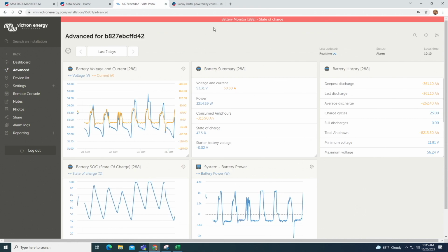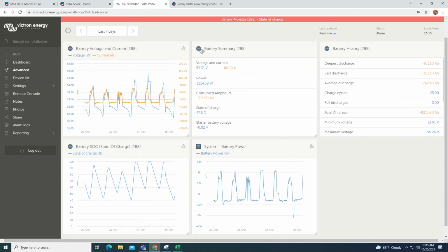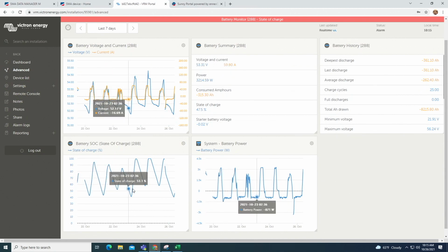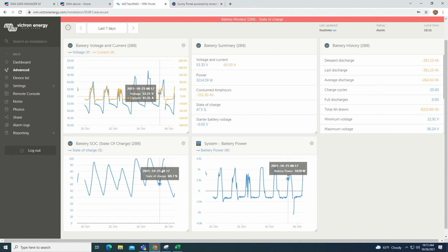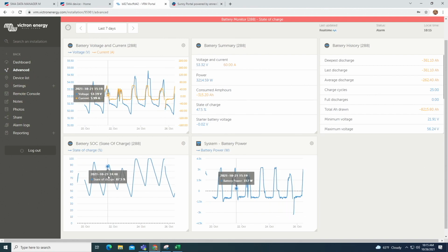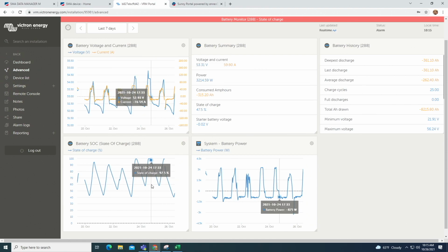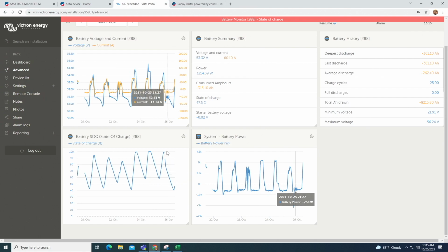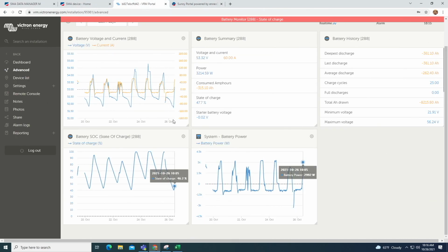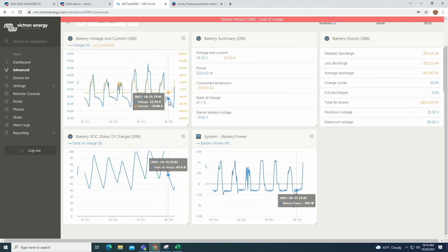This is the Victron, similar data to the Sunny Island. You can see the state of charge going up and down. I disconnected it for a short period of time while I was testing a new system, and this is also very useful because this is real time, whereas this Sunny Portal is like a 10-minute delay. So if you really want to see what's going on real time to the battery, you do this.